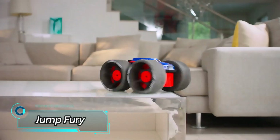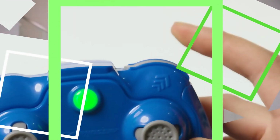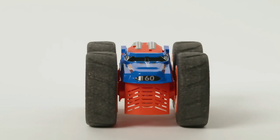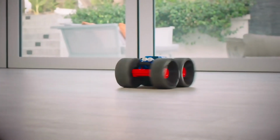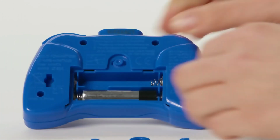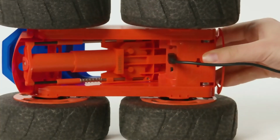Jump Fury is a radio-controlled toy car with wheels that seem bigger than the car itself, but this is intentional. Its main feature is the ability to push off almost any surface, both vertically and horizontally. The wheels are made of soft and durable material to avoid damage to the car or any surfaces. Despite its small size, Jump Fury is very maneuverable and able to spin around its axis.